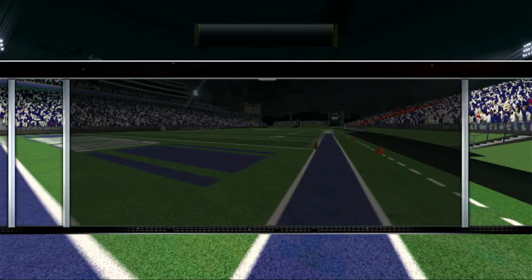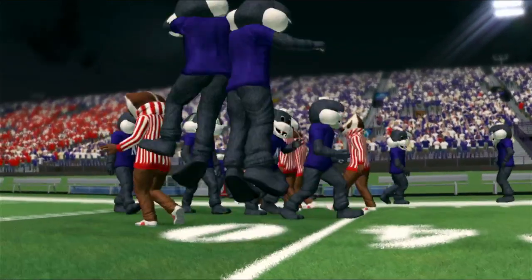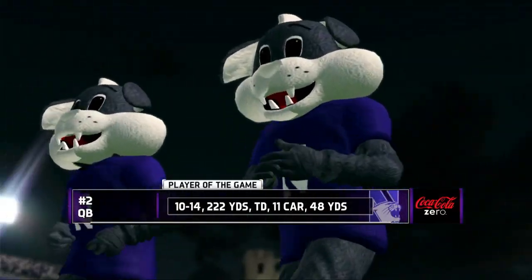Wisconsin staff and really this entire team, I'm sure, is going to rally around this kid. Yeah, it's a tough loss for this team. I mean, they put so much into this game. But one thing about them is they're a team. And even though their star player had a tough game, I think they'll pick him back up and get him ready to go by next week.